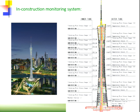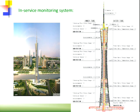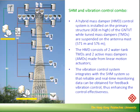In the construction monitoring, we have selected 12 levels for the installation of the sensors. And for the in-service monitoring, we have selected 6 levels for the main tower structure and 3 levels for the antenna mast for long-term structural health monitoring. And we have also combined the structural health monitoring system and the vibration control system. For this structure, we have a hybrid vibration control system, including active mass dampers for the vibration control of the main tower, as well as suspended passive mass dampers for the vibration control of the antenna mast. So we have combined the 2 systems together, okay, for real-time vibration control and real-time structural health monitoring.